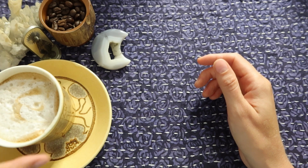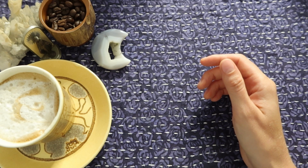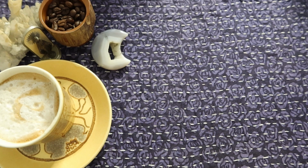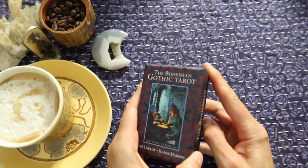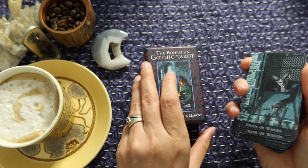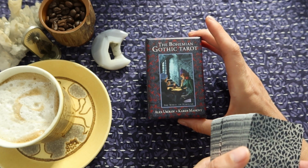So, to start off with, the very first deck is the Espresso shot. A deck that is strong, punchy, and gets straight to the point. So I've got 2 decks for this. Myself personally, I felt that the decks for the espresso shot had to be small because that is what an espresso shot really is. And I've got 2 because sometimes you do need that 2nd cup of coffee. The first one is the Bohemian Gothic Tarot.